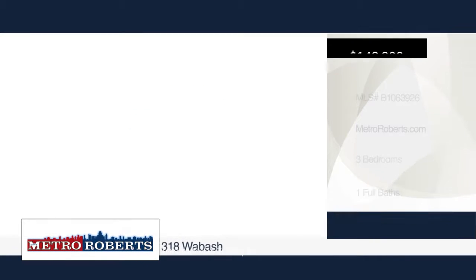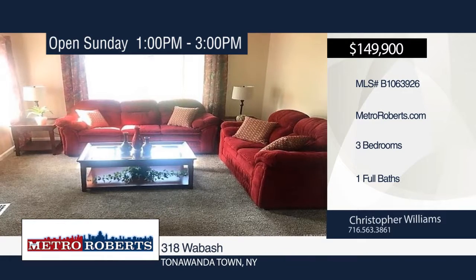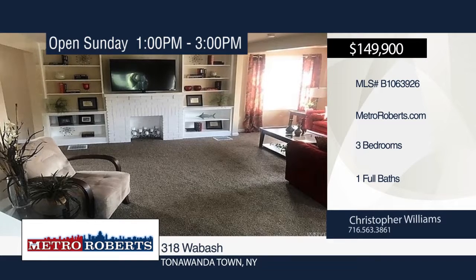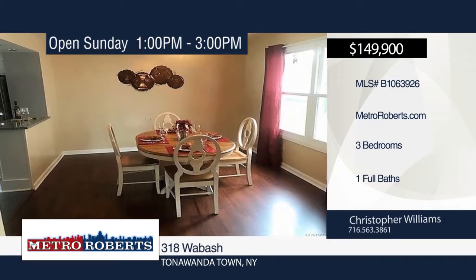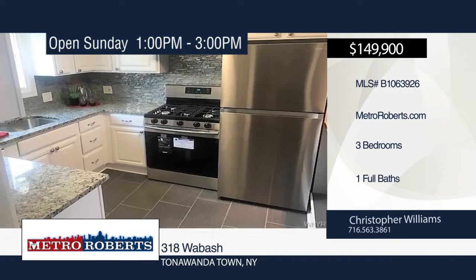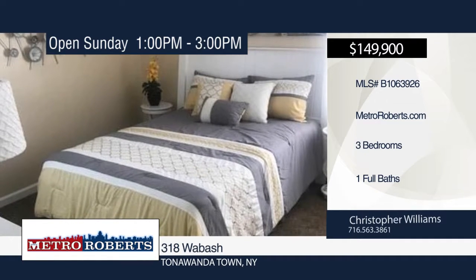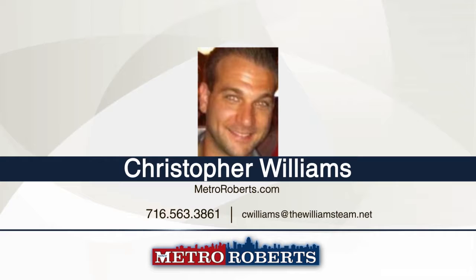Come and see this beautiful vinyl-sided 3-bedroom, 1-bath colonial situated on a corner lot in the village of Kenmore. Step inside the gorgeous kitchen with granite countertops, stainless appliances, breakfast bar, and tile backsplash. The formal dining room offers new pergo flooring while the spacious living room has an artificial fireplace, built-ins, and new carpet. Updates include new roof, windows, trim, doors, paint, carpet, electric, furnace, AC, driveway installed in the last 6 months, and newly remodeled bathroom with ceramic tile. Spend time with friends and family in the full basement or fenced backyard. Schedule a personal tour today with Christopher Williams.